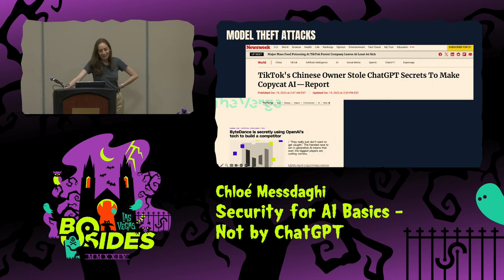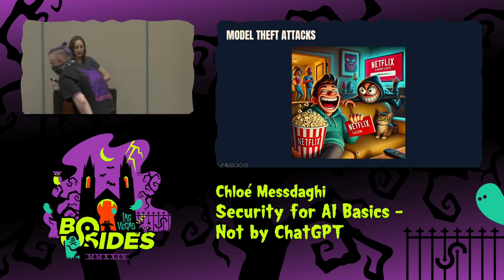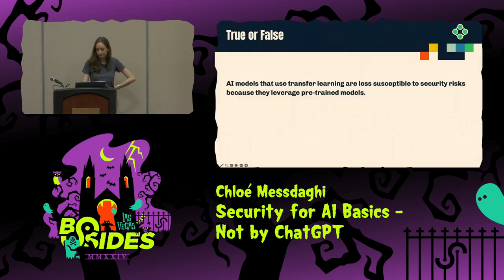But yeah, so y'all are aware of TikTok. It's owned by ByteDance. Well, ByteDance got caught last year trying to make a replica of ChatGPT's model. And the code name was Project Seed, believe it or not. So when we think about model theft attacks, think of it like stealing someone's Netflix account. You get the service, but without the guilt of paying.